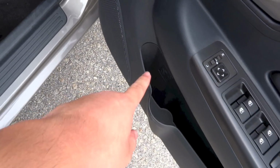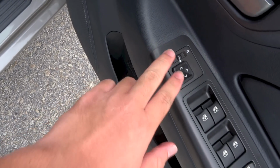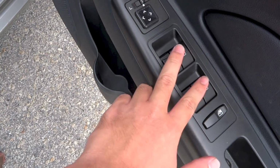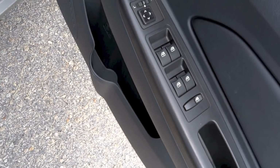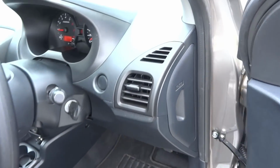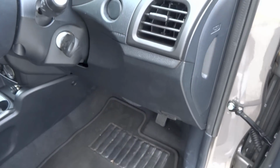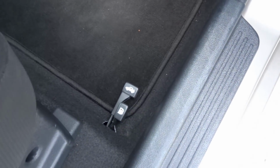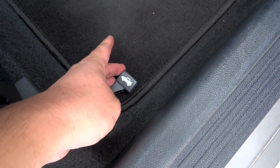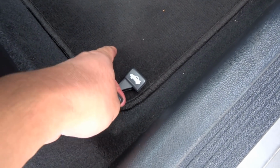Speaker, bottle holder, storage, mirror controls, window controls. All of the windows in this car are powered, and you do have your window lock right here as well. Pull this lever to release the boot lid, and pull this lever to release the fuel flap.